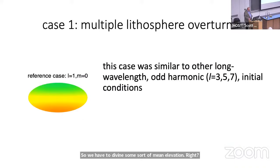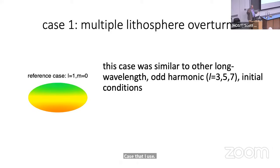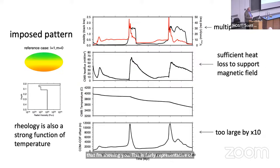It's the positive correlation between geoid and topography that I'm going to look at. So I want to show you the first case of models. We'll think about it in terms of these different observations in a few minutes when we look at the case. I will point out that any other odd harmonic that I choose, any other anti-symmetric case, evolves along similar lines to the ones that I'm showing you. This is fairly representative of what happens in this particular case. So you're going to see a couple of figures like this.